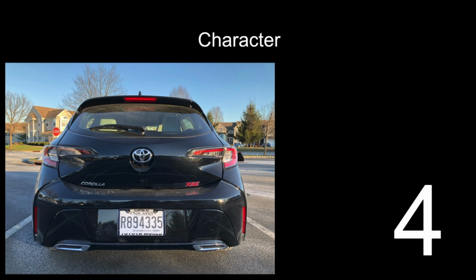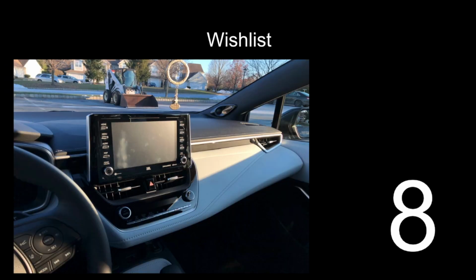Character on the Corolla hatchback is in the middle. Yes, since it is a hatchback, it is more characteristic and unique than the typical sedan or coupe. It is still a Corolla nonetheless, which is a very ordinary car, and you will see a lot of these, maybe not in the hatch form, but it is still a Corolla, so it gets a 4 out of 10 for the character.